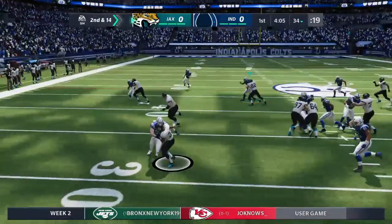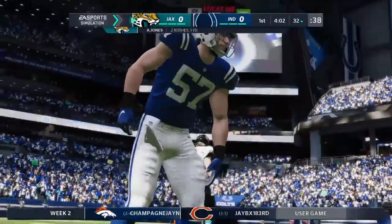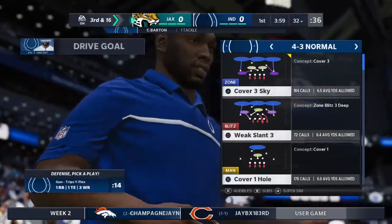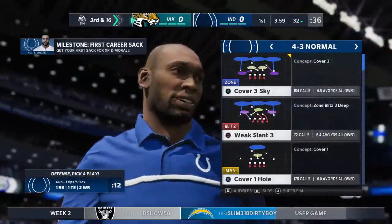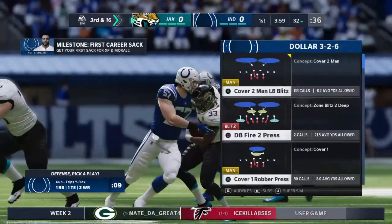On 2nd down, it's Jones. And he'll lose yardage. Brought down at the 32. They lose 2 on that last play, so things get even tougher. 3rd and long coming up. Nice play right there to stop him behind the line, but I want to see how this defense continues to play him here in the 1st half.